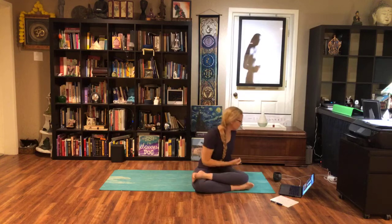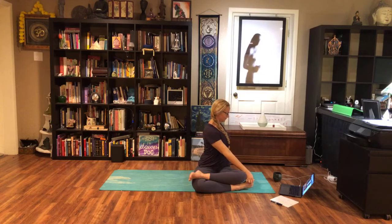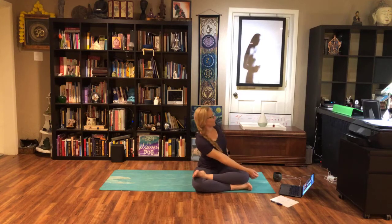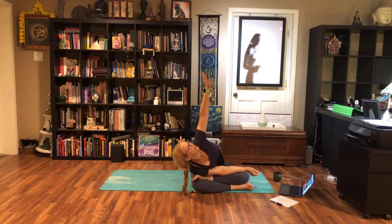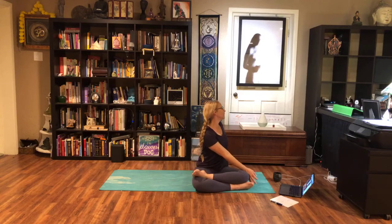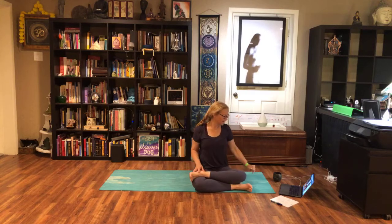And turn to the left, tall spine. Nice. And good morning, Wendy. And right shoulder comes down, and left hand comes up. 1, 2, 3, 4, 5. Slowly come back up. And come back to the center.